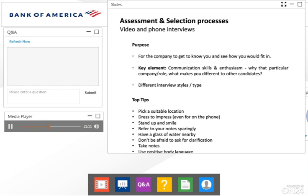However, in general, as it's noted here, the purpose of any interview, whether phone, video, face-to-face, in person, is for a company to get to know more about you and see how you would fit into the role in their company. We've also listed some key elements on the slide for which skills we think assessors are looking for in interviews. So do take note of those.